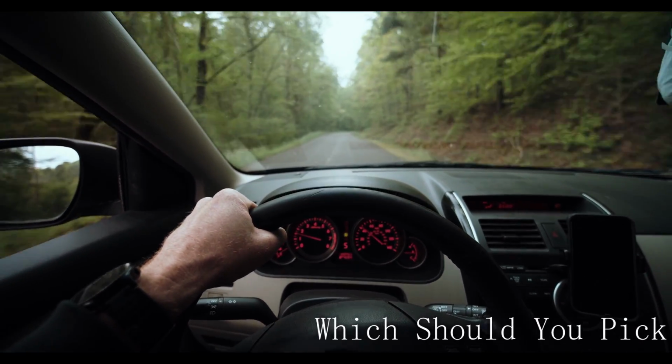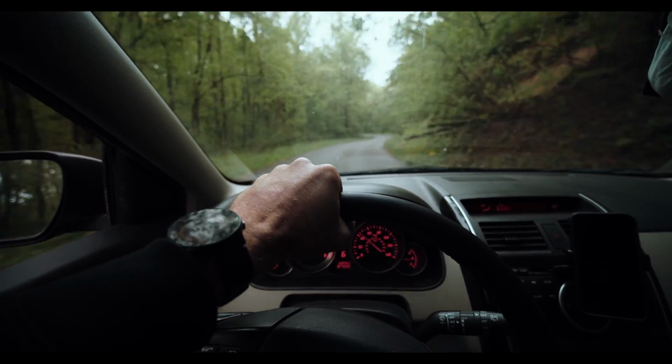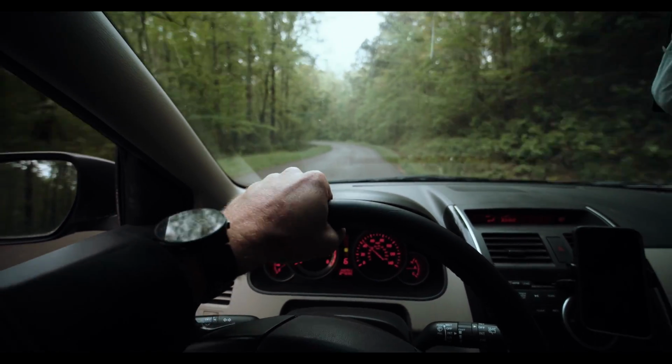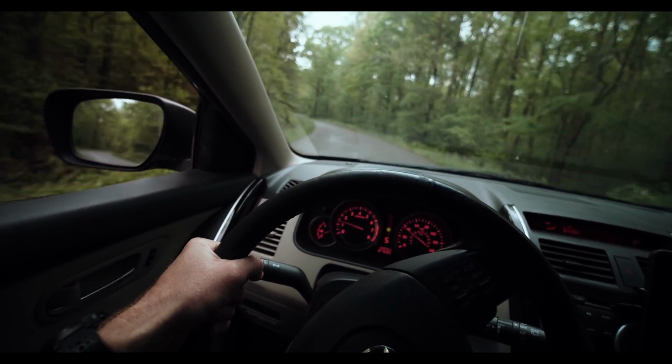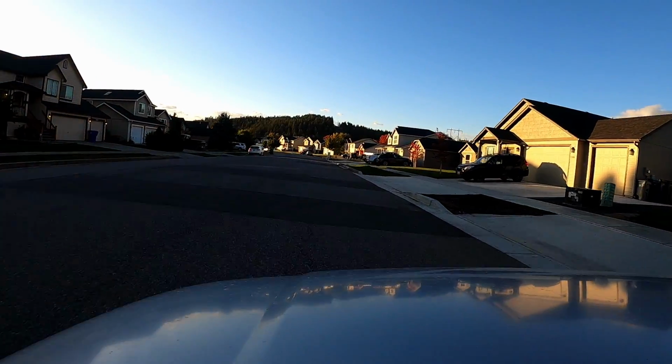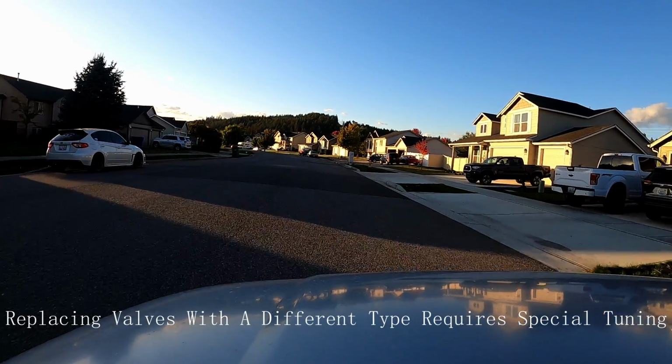When picking an upgrade for your car's stock offering, there are quite a few things you need to consider. While it is extremely tempting to slap on a blow-off valve to a car that has a diverter valve stock so that you get those turbo noises, this can actually be detrimental for your engine since the car is not tuned to properly account for the lack of intake stream air.